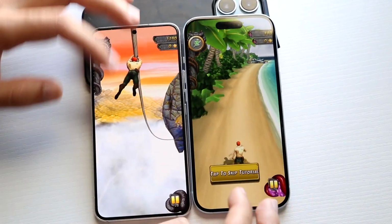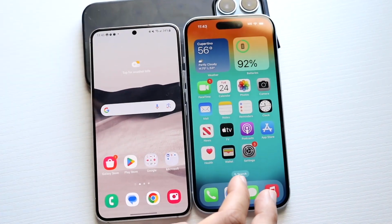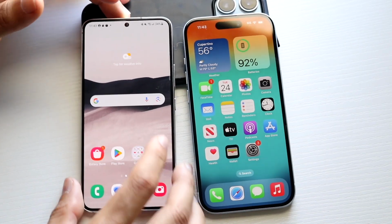And for it being over a year old as of this point, it's actually kind of surprising in my opinion. So from that particular standpoint, thumbs up to the iPhone 15, but thumbs up to the Galaxy S22 as well for holding its own.